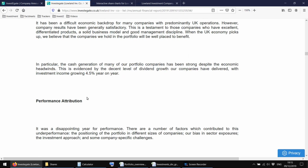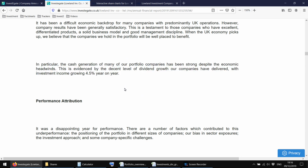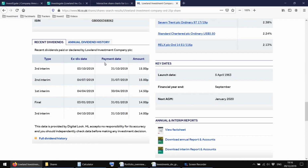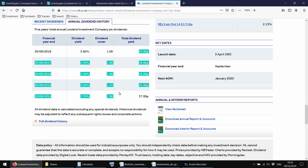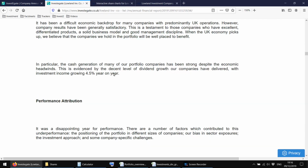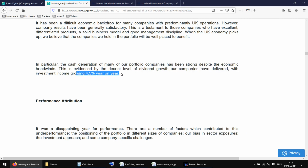Increased 4.5% year on year. Not as good. It can't be as good because they've been increasing the dividend by 10% for the past few years. So the underlying dividends they receive must have been increasing by 10%. Otherwise, the dividend cover would have dropped off. But it hasn't, until recently. Look, the dividend cover was still covered, increasing by 10%. So compared to recent years, 4.5% is a low increase in the dividends that they're getting paid.